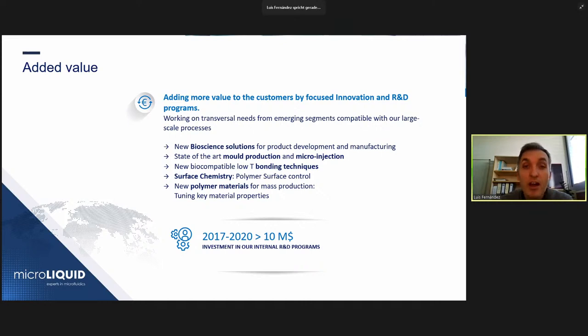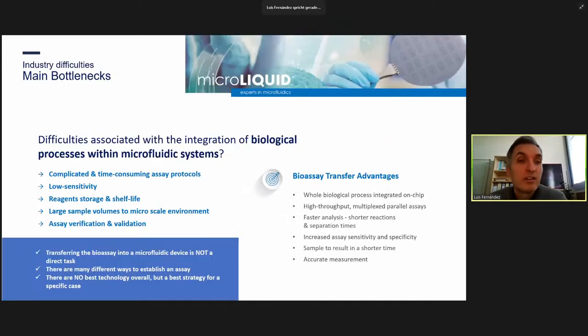Surface treatment is also an important issue, already mentioned by Alexios. It's very often required that you have a specific surface chemistry in order to target the bioassay. One clear example, different from the ones presented by Alexios, is droplet microfluidics in single cell analysis, which is pushing really hard into the market. You really have to have strong expertise on how to treat the surface in order to get that done really well. And finally, polymer materials, new ones, which are targeting specific problems that are brought by the bioassay. But as I mentioned before, I will talk a little bit more about the biological process, how to bring the bioassay into the microfluidic world.